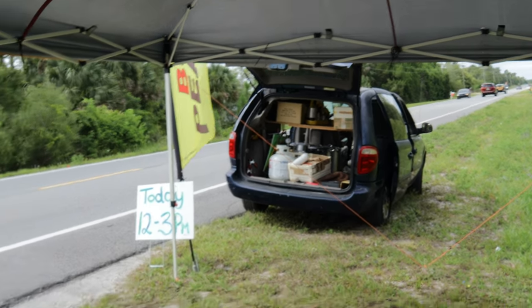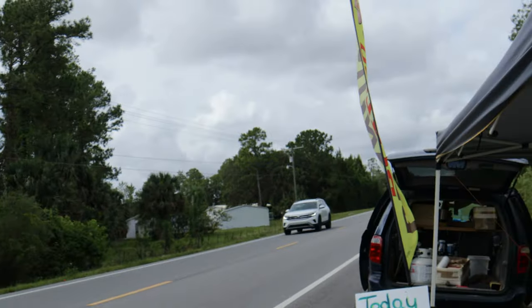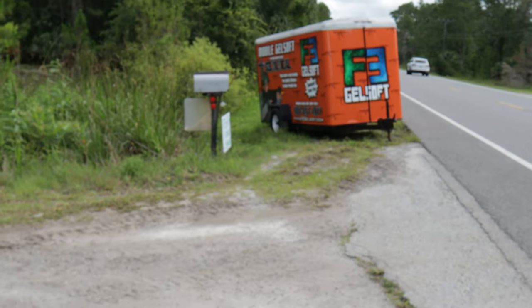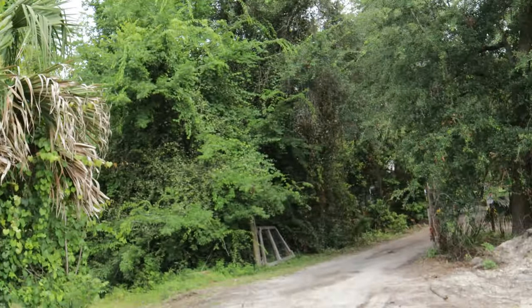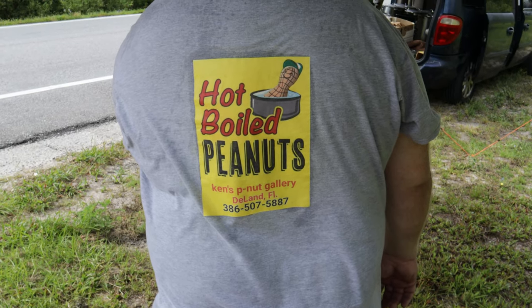That's awesome, bro. And he's got these amazing flags to bring some attention. And we've got our trailer over there, nice and bright, FE Gelsoft, guys. So that's how we're gonna bring people into the property today, on top of the 40 tickets that we've already sold. Boom, hot boiled peanuts, guys. This is Ken's Peanut Gallery right here.